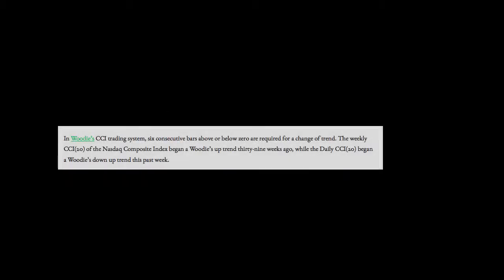Momentum. At close on Wednesday, April 15th, the CCI 20 had 6 consecutive days above zero for a Woody's trend change to up. At minus 13.38, the CCI 20 is currently within the plus or minus 50 range for a zero-line reject long entry signal should the CCI 20 daily rise early next week. In Woody's CCI trading system, 6 consecutive bars above or below zero are required for a change of trend.